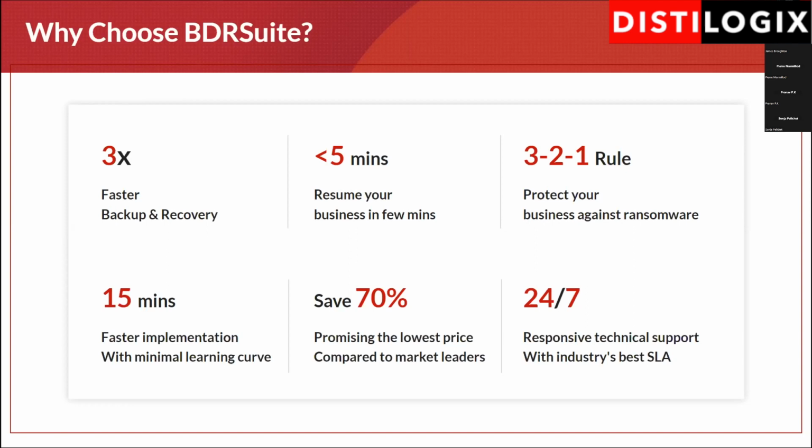That is the 3-2-1 rule that helps to secure your data against ransomware. And not much more than 15 minutes will be required when you follow the exact system requirements that are being provided by experts. Within 15 minutes, you will be installing the software. And one more thing is, this is a cost-effective solution in the market. You can save up to 70%.